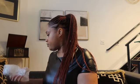Now, let's get to the fragrances that I actually love. Okay, guys, so this was also a gift, and this is a Marc Jacobs Perfect. Now, I am a Marc Jacobs Daisy girl. I love Marc Jacobs Daisy. And the person who bought me this, I told them that I wanted Marc Jacobs Daisy, and they couldn't find it. So they got me Marc Jacobs Perfect.